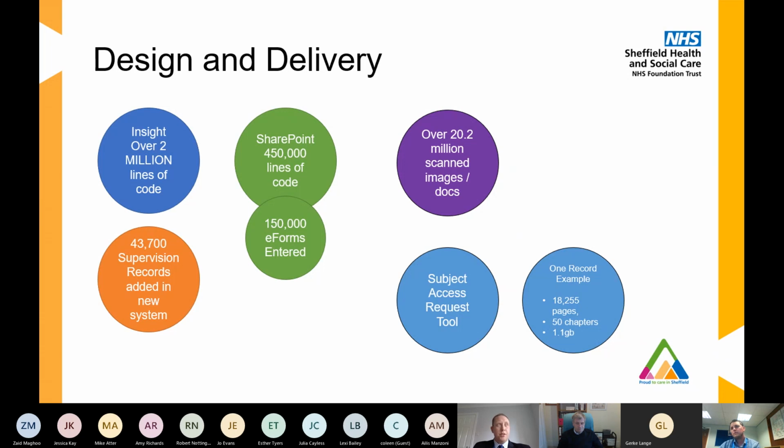It basically scans through images, it scans through Insight, it gets all documents out there. So when we were at it yesterday, when we wanted to get just one example of one service user's history, there was 18,255 pages that spanned over 50 chapters. And if we were to transport that, it would be 1.1 gigabytes. So there's lots of data going in and out of Insight. So obviously keeping our records up to date and reliable and make sure that everything works as much as possible is why we're here. Next slide, please, Adam.